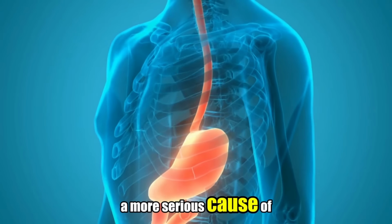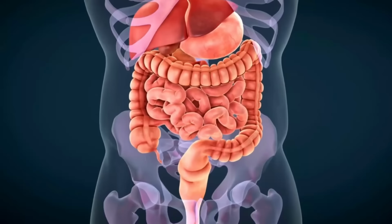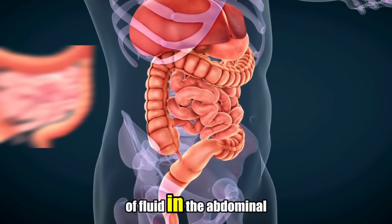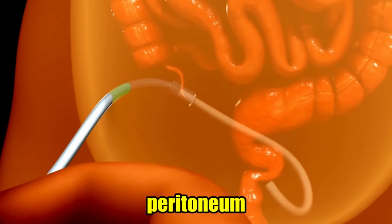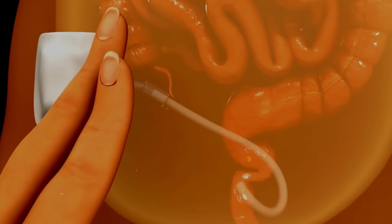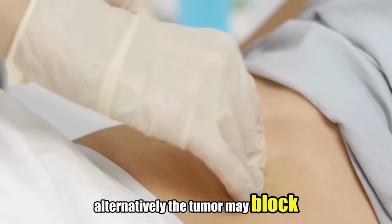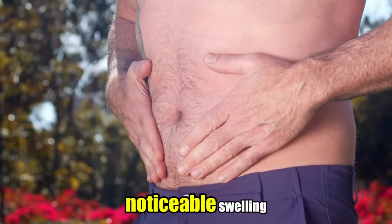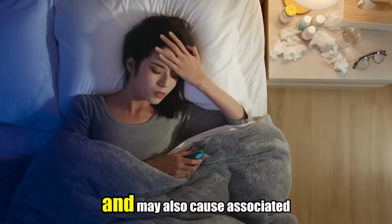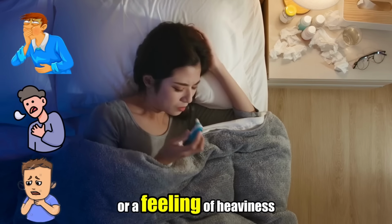A more serious cause of bloating in the context of pancreatic cancer is the development of ascites, which is the abnormal accumulation of fluid in the abdominal cavity. This fluid buildup can result from cancer spreading to the peritoneum, the lining of the abdominal cavity, which irritates and stimulates fluid production. Alternatively, the tumor may block lymphatic drainage or blood flow, leading to fluid leakage into the abdominal space. Ascites often presents as a noticeable swelling or distension of the abdomen and may also cause associated symptoms such as nausea, difficulty breathing, or a feeling of heaviness.